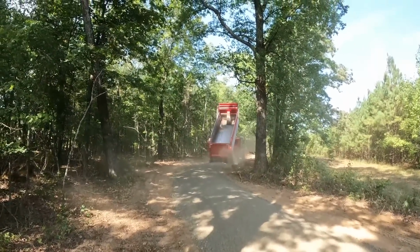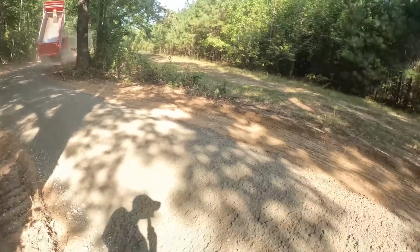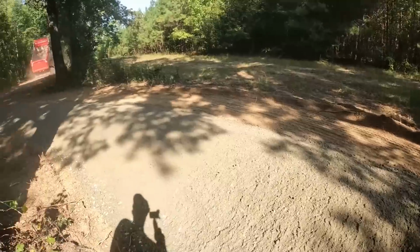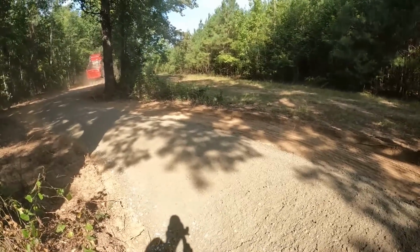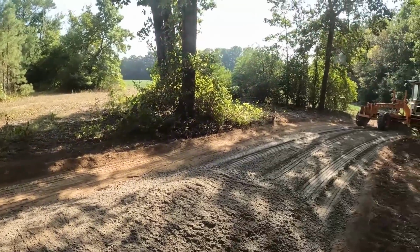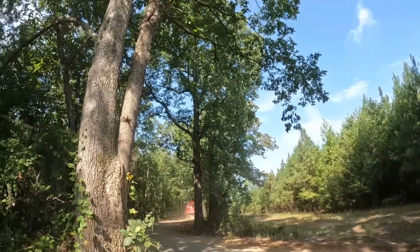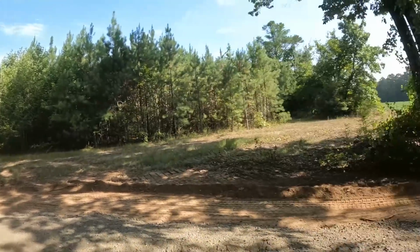I didn't cut the camera on. I was watching the tree branches, but we got that load spread through here. We'll take the grader and keep running through here and kind of knocking this down. Should have enough stone right through here. That should be the only tree branch in the path there.